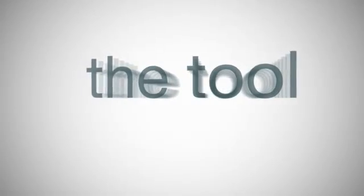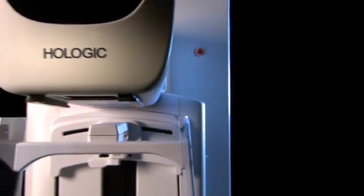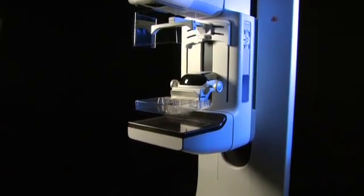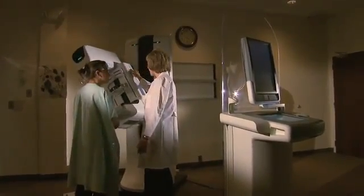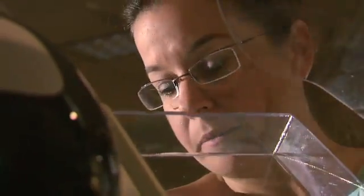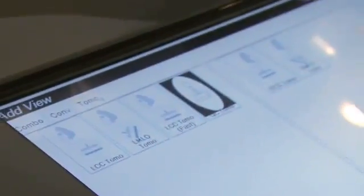Hologic is introducing a new dimension in breast cancer detection: Selenia Dimensions, the first practical tool for tomosynthesis in the real world. Dimensions is the next generation of our Selenia digital mammography system. It enables you to capture both 2D mammograms and 3D tomosynthesis images using one platform. The gantry and C-arm are sensitively designed, with ergonomic features that maximize ease of use for the radiographer and minimize discomfort for the patient. The detector is large enough to image almost any breast in one view. The radiographer's workstation features easy touchscreen controls to access different acquisition functions quickly.